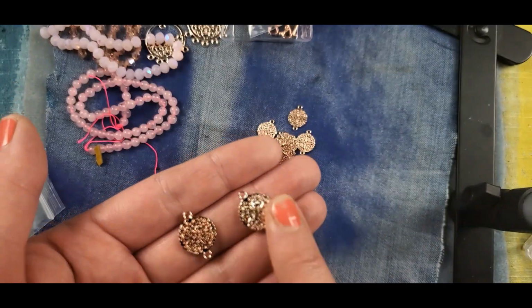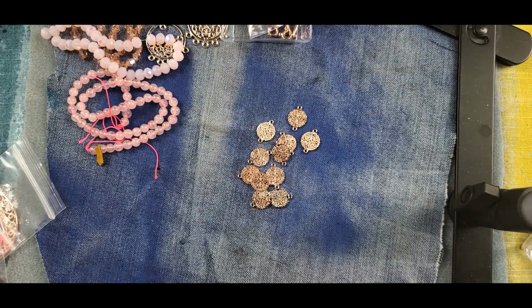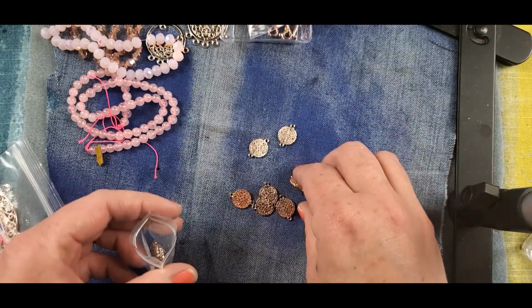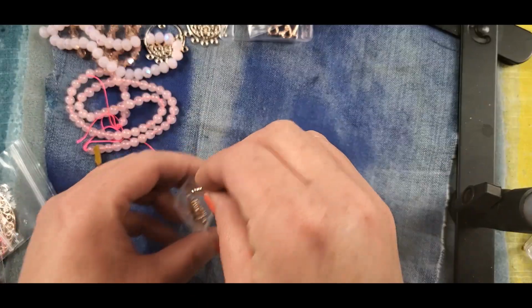So these I will probably use for either a bracelet or a necklace because I feel like those single-sided ones I use more for earrings because I can more easily control the way that they're going to lay. And that might just be the way I'm doing it. I don't know, but I really like these a lot. So we'll definitely be doing something with that.